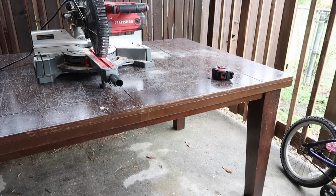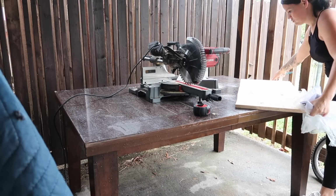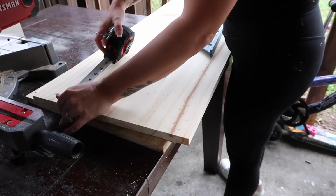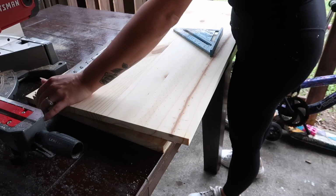Alright, so I'm going to go ahead and start opening up the wood that I'm going to be using to build the desk. I'm starting with the desk build first, just so that way I can start on one side of the wall and work my way down up underneath the window. So my first cut is going to be 30 inches.